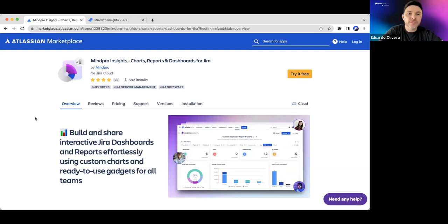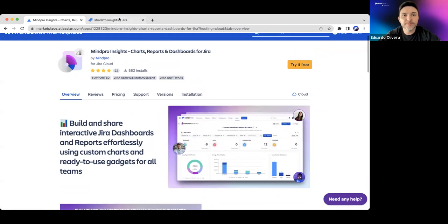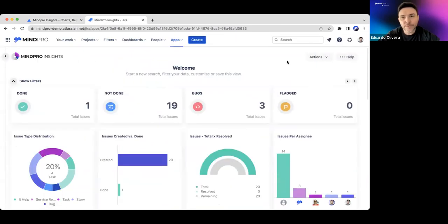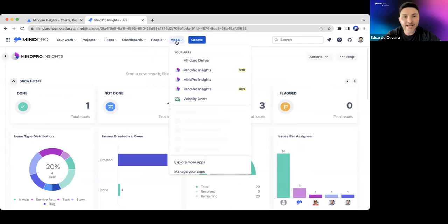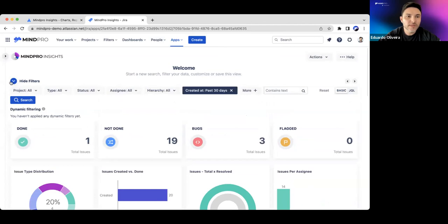So that's why we built this tool to be a more dynamic alternative when thinking about Jira dashboards and reports. So let me jump to the application. And basically, when you open the app, the first thing that you will see is this welcome screen, which you can see also several filters and search options.